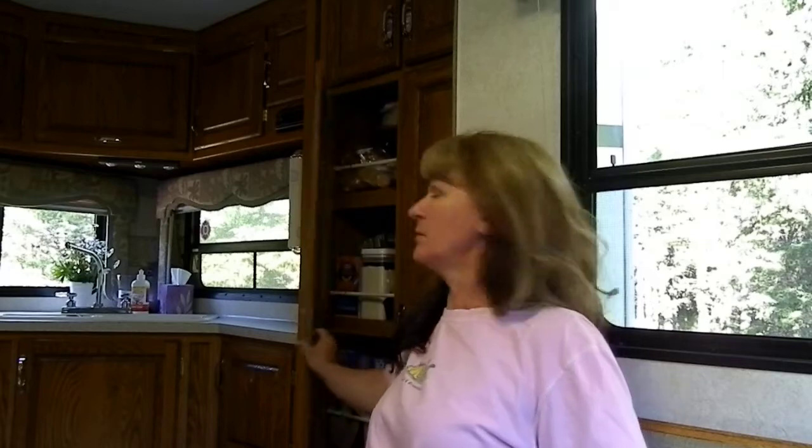Some other things that I like to have, I keep a tension rod in the front of my cupboard doors. I think you'll be able to see here. It keeps stuff from falling out. I have that in lots of cupboards. You can buy special ones for campers. They usually cost about $10 a piece. You can get them for $2, $3, $4 at Walmart if you just buy a regular curtain rod, tension rod.